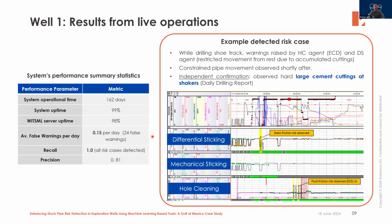We only had 24 false warnings. But as a client, you don't adjust the software itself. This is done by Exebenus.